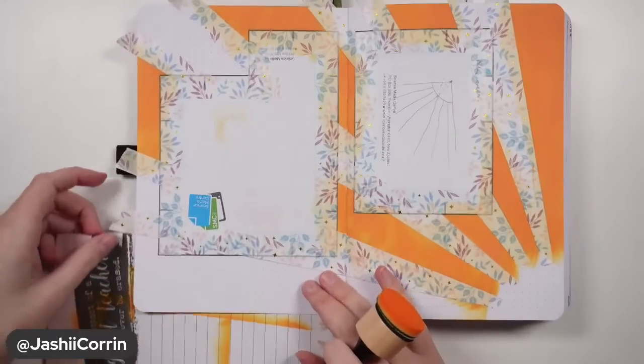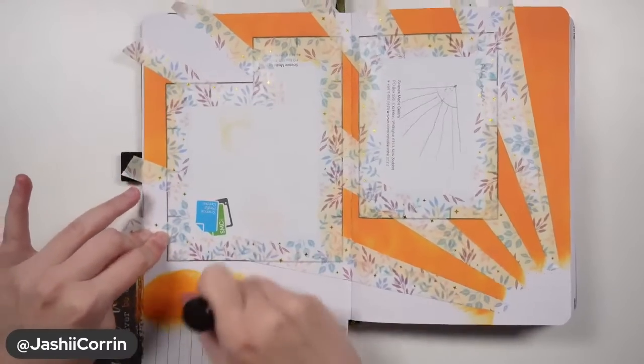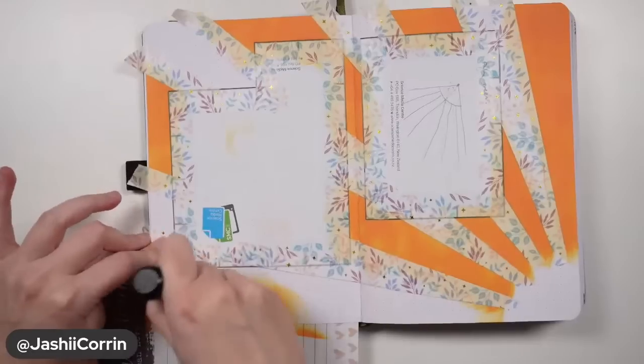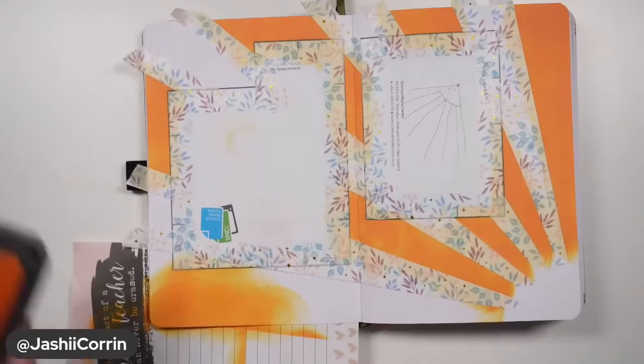Let's see, we need to put that there because this entire top, like we said, is going to be orange. Buff, buff, buff. We want it to be beautifully saturated with the orange.